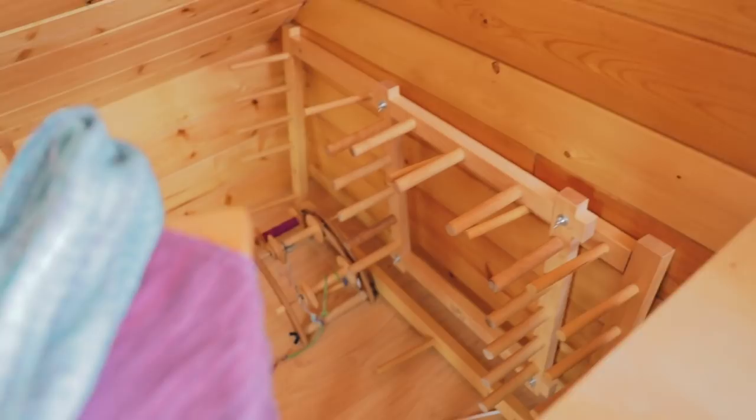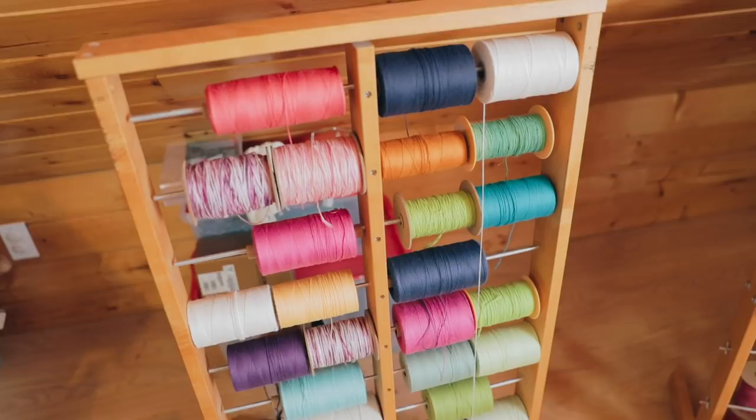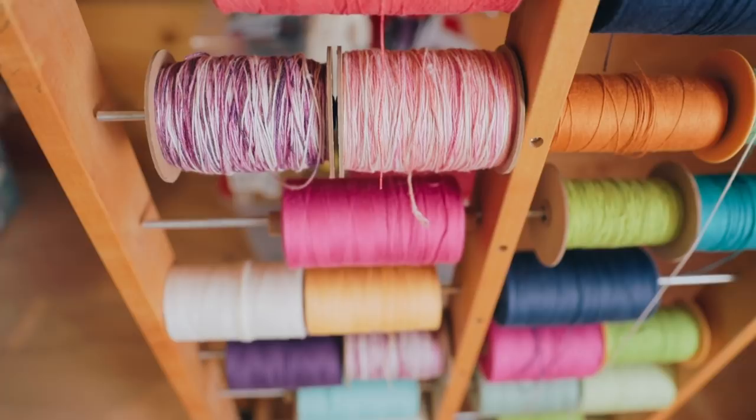Two warping boards and also a lazy kate. So they just live back there. And then here we have the rack of cotton yarns. These are used for sectional warping. They're used for warping in general. They're used just to hold lots of pretty colors to look at. You can see there is some flax and silk fine that has been wound with the bobbin winder onto a big storage bobbin, and I'm going to eventually use that for something.